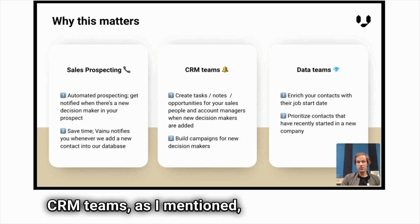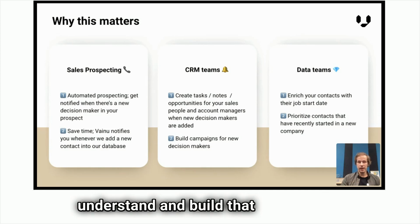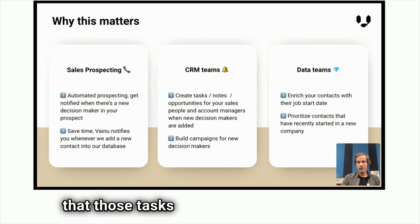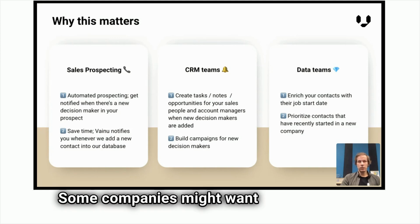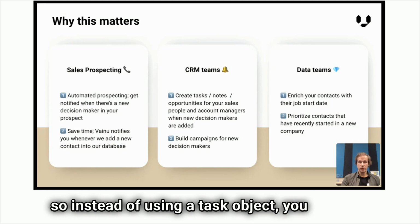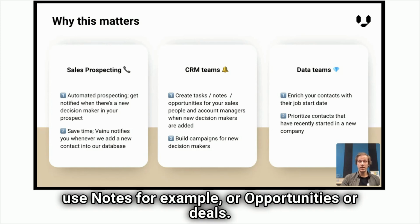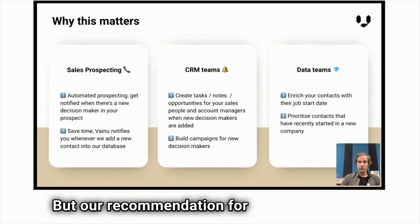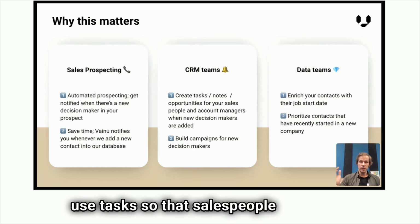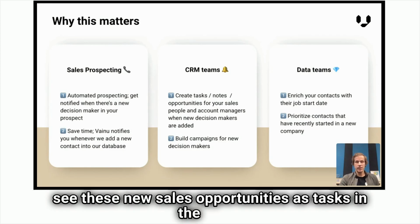CRM teams, as I mentioned, it's important that you understand and build that workflow so that those tasks get created automatically. Some companies might want to use another object. So instead of using a task object, you can also use notes, for example, or opportunities or deals. But our recommendation for most of you is to use tasks so that salespeople can easily see these new sales opportunities as tasks in the CRM.